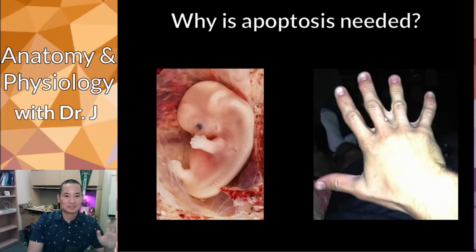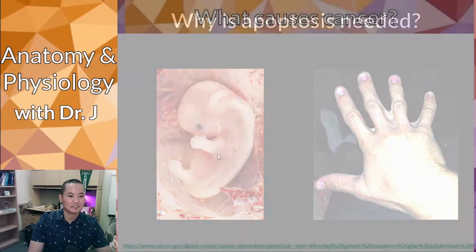If you have webbed fingers, don't worry about it, but in most normal development, we lose the webbing between our fingers. This is why some animals have webs between their fingers, because the cells over here don't undergo apoptosis, but ours typically do. So maybe some people might have additional tissue between that. So sometimes this is your body's way of getting rid of tissues it doesn't need.